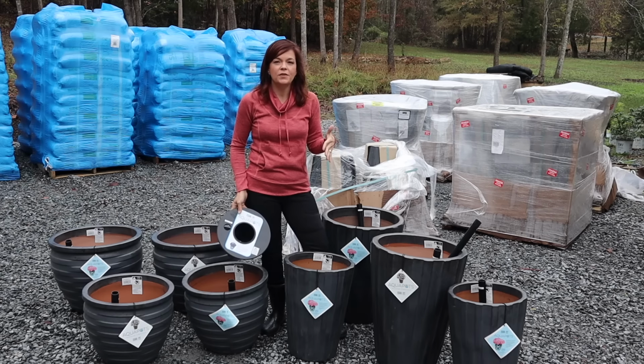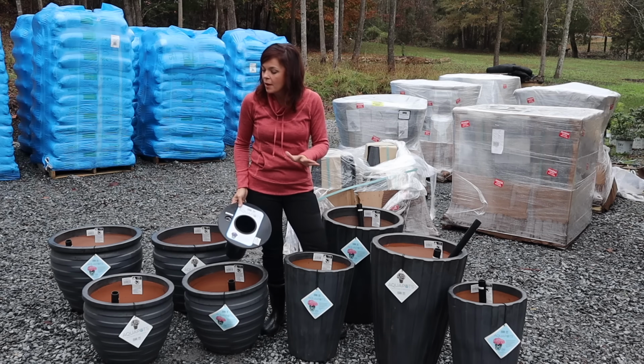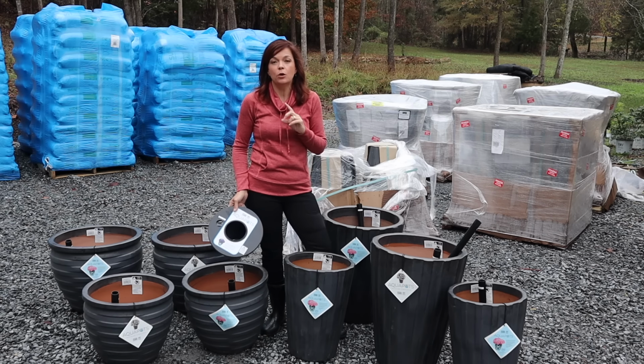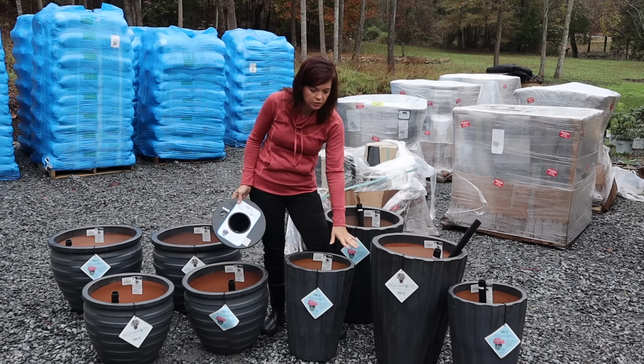We got all of the Techno Matte Black AquaPots unboxed. Well, no we didn't. There's still some back there. But we got these out for you. There comes to be 16 on a pallet, so we have 8 in front of you, and there are 4 different sizes total. These are considered like the tall vase.